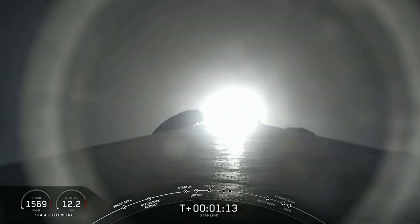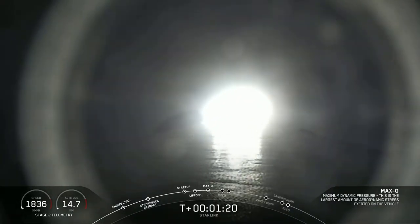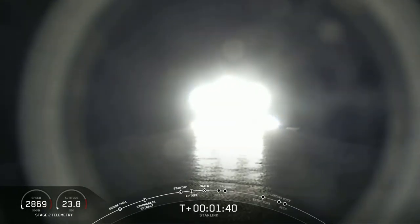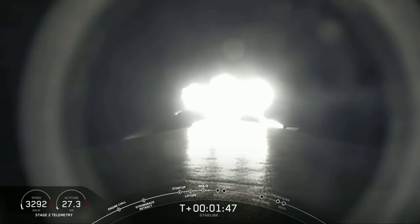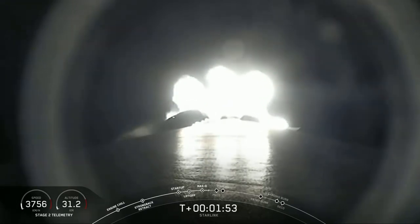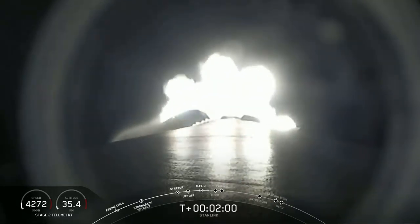Max Q. And there's that call out that we have just passed through Max Q. In about a minute, we will have three events happening back to back. The first of which will be main engine cutoff, or MECO. This is where all nine M1D engines shut off to slow the vehicle down in preparation for the second event, which is stage separation. Stage separation is where the first stage separates from the second stage, with the first stage starting to make its way back to Earth for landing, and stage two continuing on its journey with the third event called SES-1, or second engine start one. And that's where the MVAC engine lights up on the second stage and propels the second stage along with the Starlink satellites to its drop-off orbit.